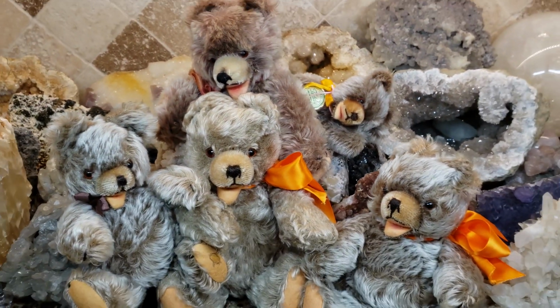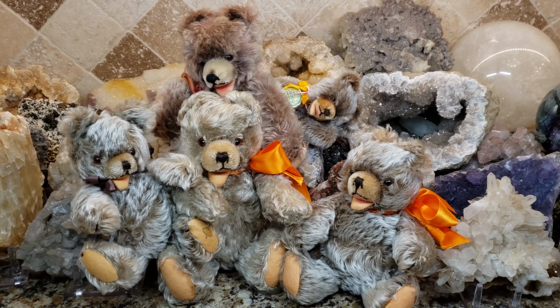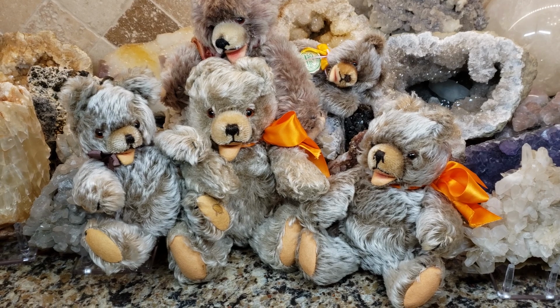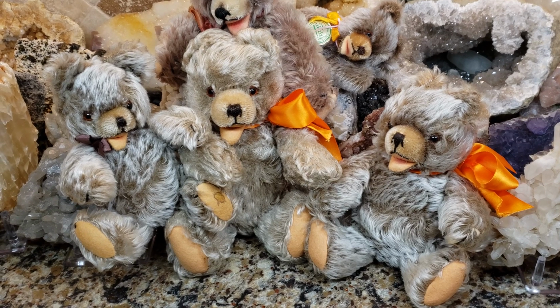And I can't wait to get him. He was only 25 bucks, a buy it now, and it was a great night for me. Let's just put it that way. So, let me show you these Hermann Zotty bears, which I've probably already shown you many times, but I just can't get enough of these guys. They're just so cute. And they were made in Germany.